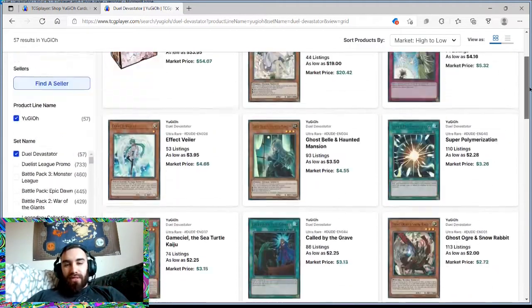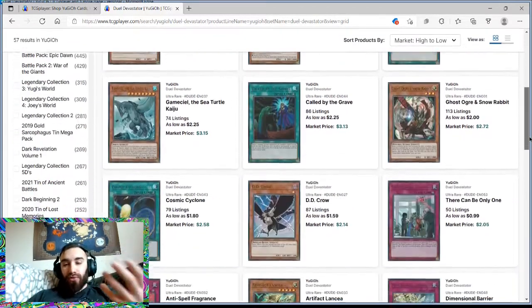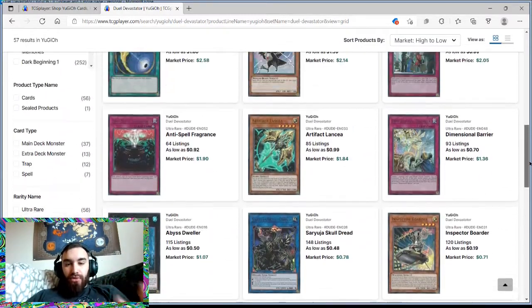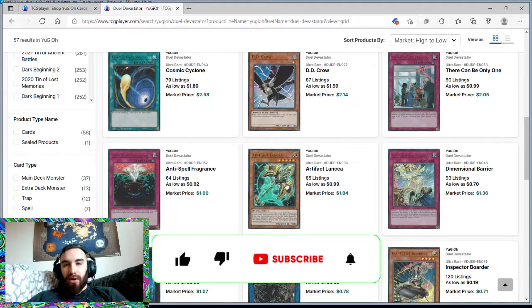What's great about Dual Devastator, I feel like I'm trying to... I don't have a bunch of Dual Devastators that I'm trying to sell. Yes, I have my own storefront where I do sell cards, and you guys can check that out. But I'm really just trying to help people out and give them the best bang for their buck. And every card in Dual Devastator is an ultra rare, so you can get cool looking versions of Anti-Spell Fragrance and Cosmic Cyclones and Artifact Lancias for relatively cheap. There can only be once.